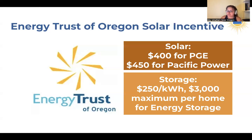And contrary to the ITC, this is something that your solar contractor would apply for on your behalf, and you would see on your final bill as a discount.